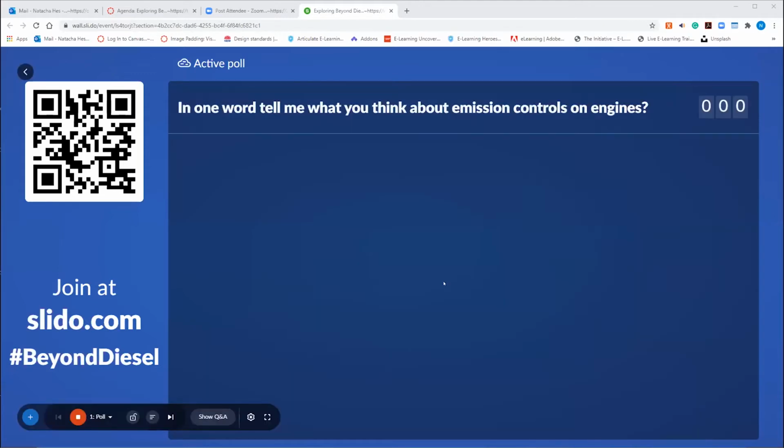So in one word, tell us what you think about emission controls on engines.